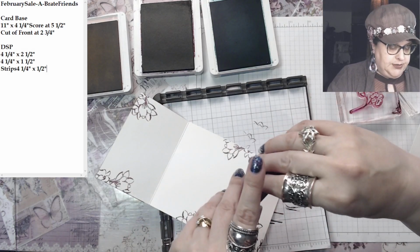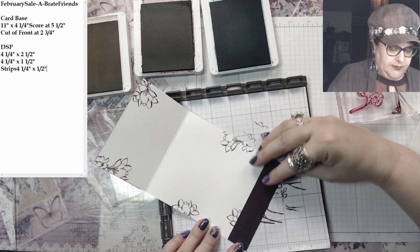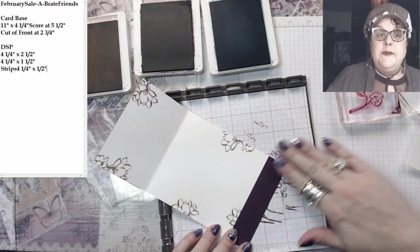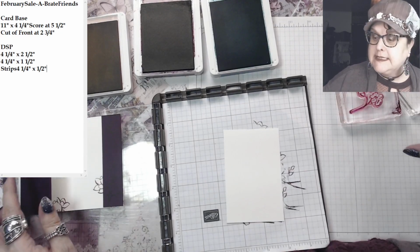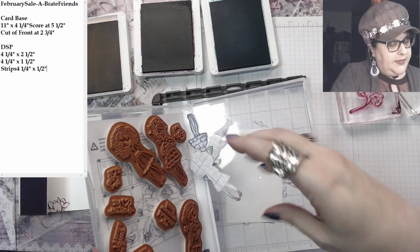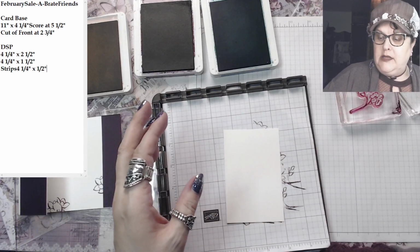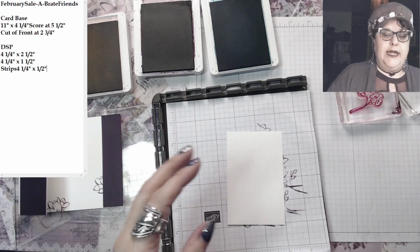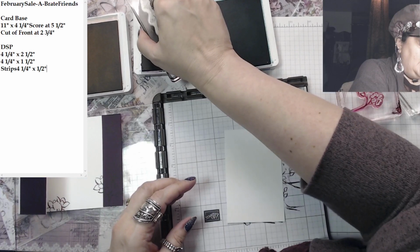And then before I do the rest of my flowers, we're going to go ahead and stamp one of our little gals on the white piece of paper from the front of your card. You don't cut that at all. It just stays. You cut it right off the front of the card, and then you're going to use it. So all of these girls are going to get used, but we're going to go ahead and use this cute little girl. Look at her. So cute.